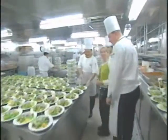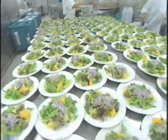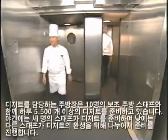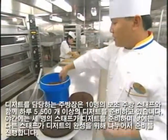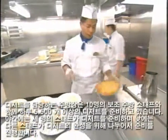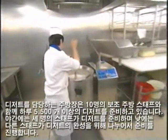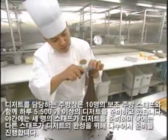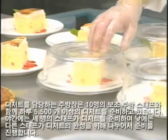Executive chef Karsten Lang keeps an eye on the 96 cooks who whip up over 4,000 entrees a day. In the sweets department, Karsten's pastry chef, Cesar Valiente, relies on a staff of 10 to help him with the 5,500 desserts he creates per day. During the night, three chefs prepare the desserts, while the day staff takes care of finishing, garnishing, and plating.